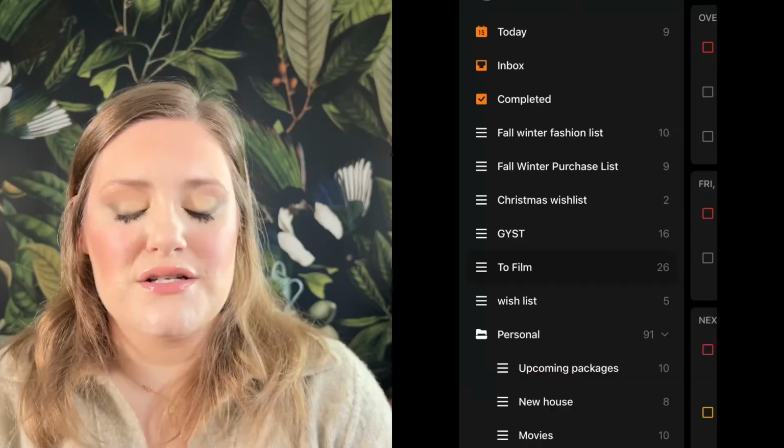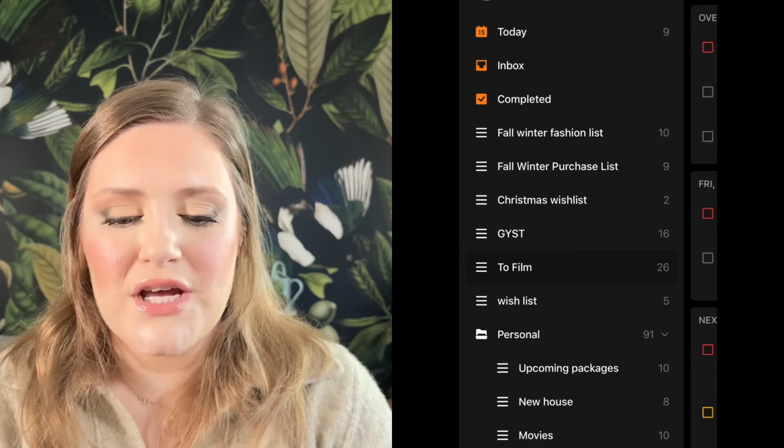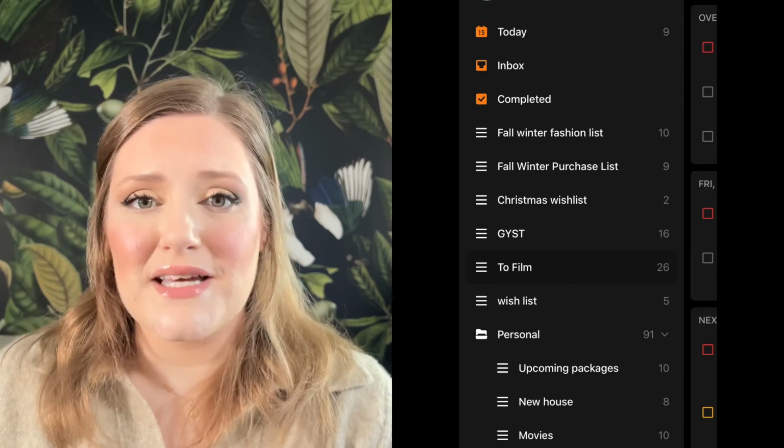So anytime something catches my eye, I'll save it to one of those 3 places. The next app that I use is TickTick. I have been using TickTick for, like, 5 years at this point. They have kind of changed their subscription, but I do believe it's $29.99 per year, or there's a monthly option. To me, this is worth it because I use it beyond just this wish list conversation.